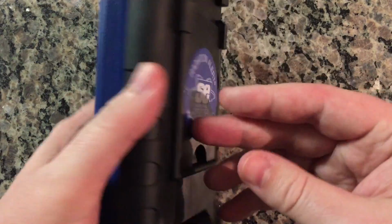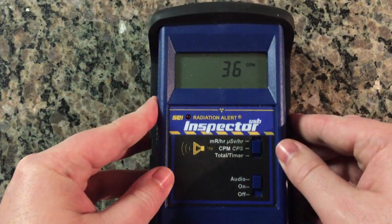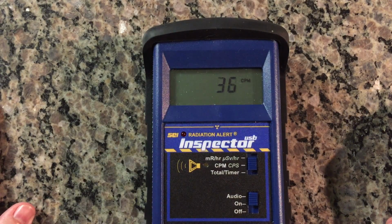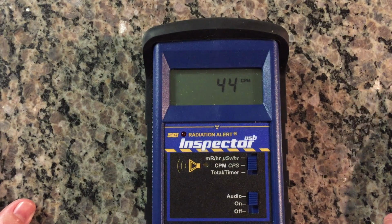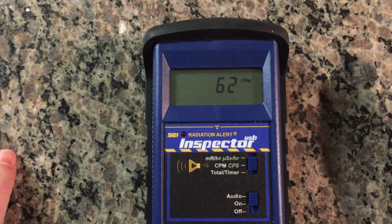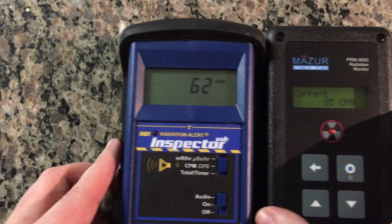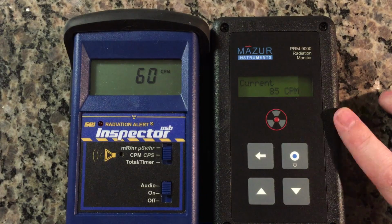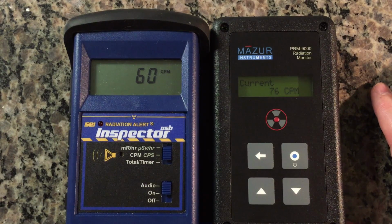And here's the Inspector. It's got its shield on, so it's blocking any alpha. We'll give it a moment to get back up. And I've gotten around 50 to 60 counts. So, there is some beta and gamma activity that will penetrate that little protective cover. But otherwise, you can see the difference, that there's quite a bit of alpha activity too.